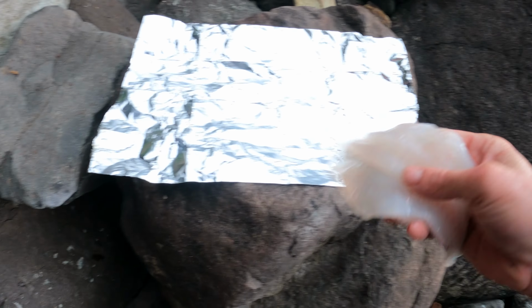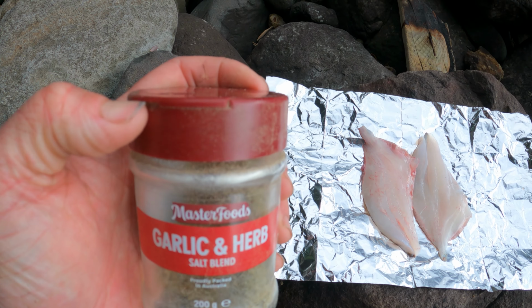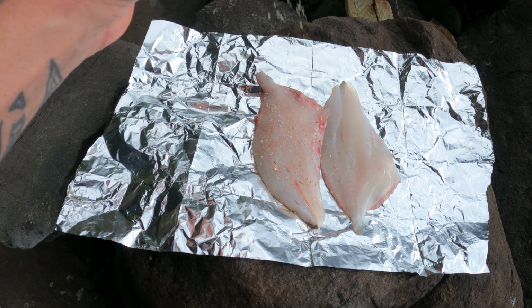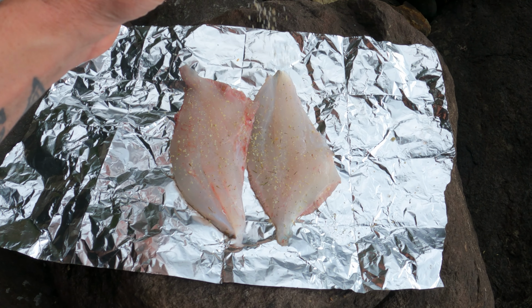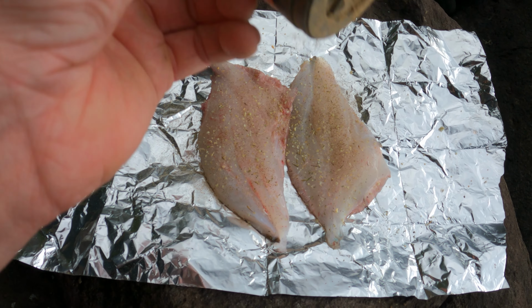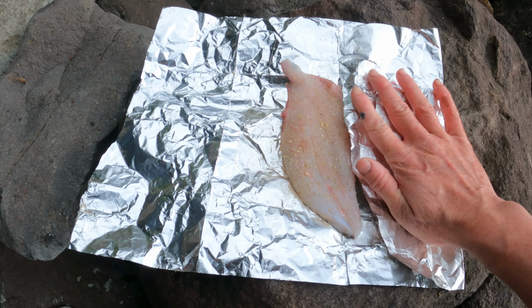Whack these on. Still got the skin on. Perfect. Garlic herb salt, it's unreal. Give it a good sprinkle of that. A little bit of black pepper, not too much because this is really tasty fish, so you don't want to overpower it with too many spices. All right, we'll wrap that up.